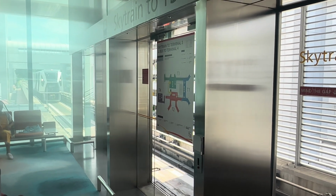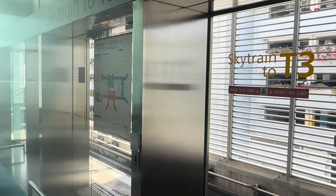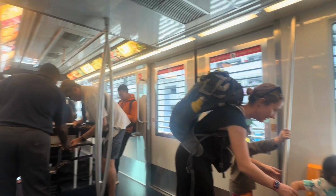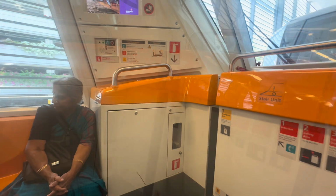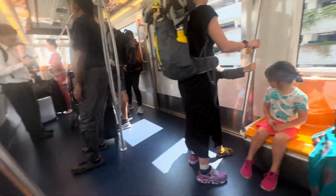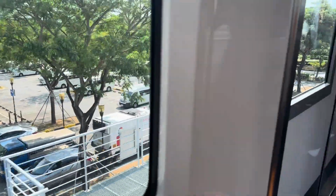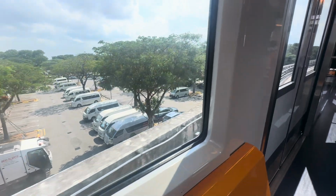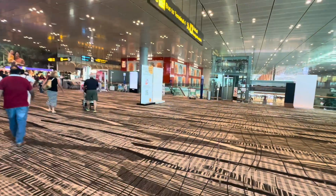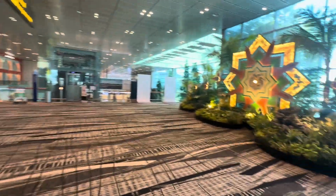The sky train is just arriving. It's an automated train, driverless. The frequency should be, I think, around 5 minutes or so. Once in 5 minutes. This is the sky train. It takes about 4 to 5 minutes to reach T3 from T2, and on the way you can get a glimpse of the outside area of the Changi airport as well as the road leading to the airport, and finally arrived at Terminal 3.